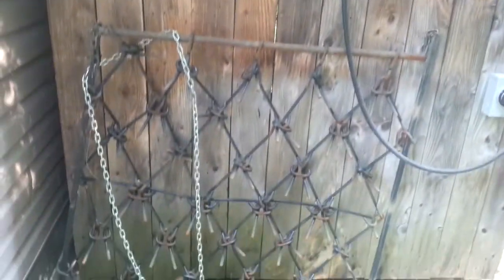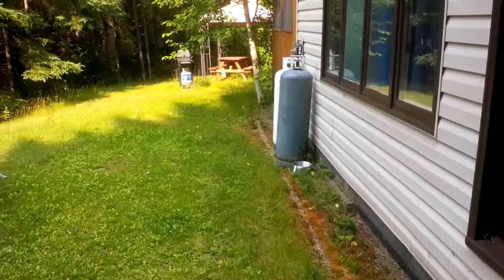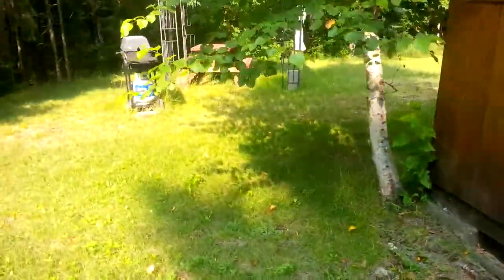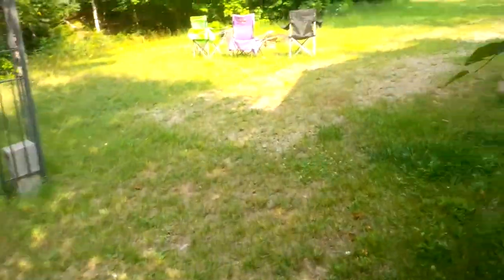You can see along the side here, we also have a scarifier for scarifying trails. And along the other side of the cabin here, we have some backup propane tanks, because we do use propane for the stove and oven and barbecue. Now let's walk into the cabin.